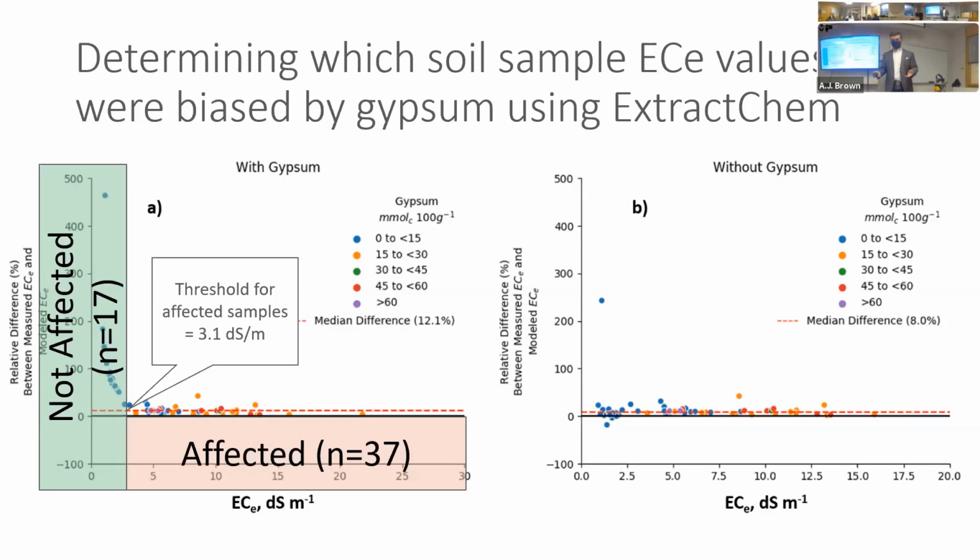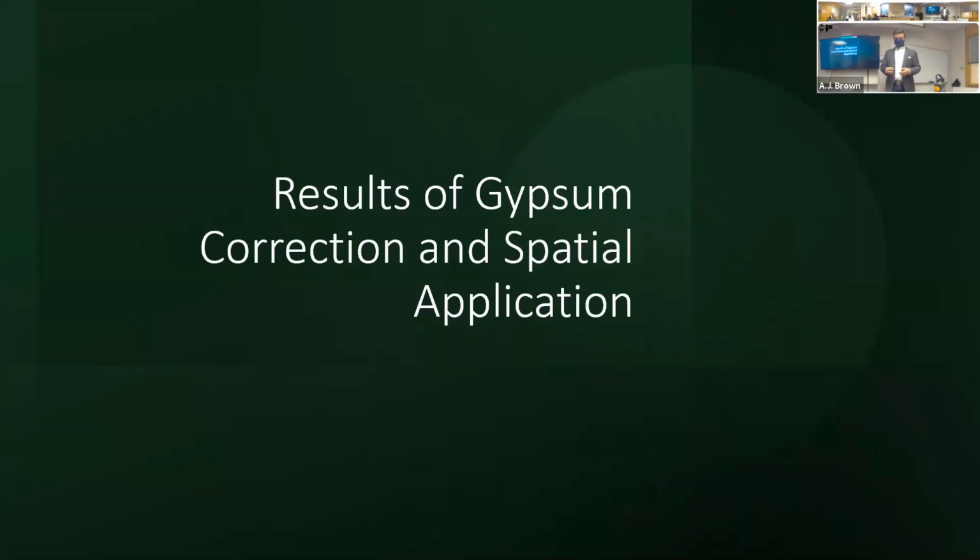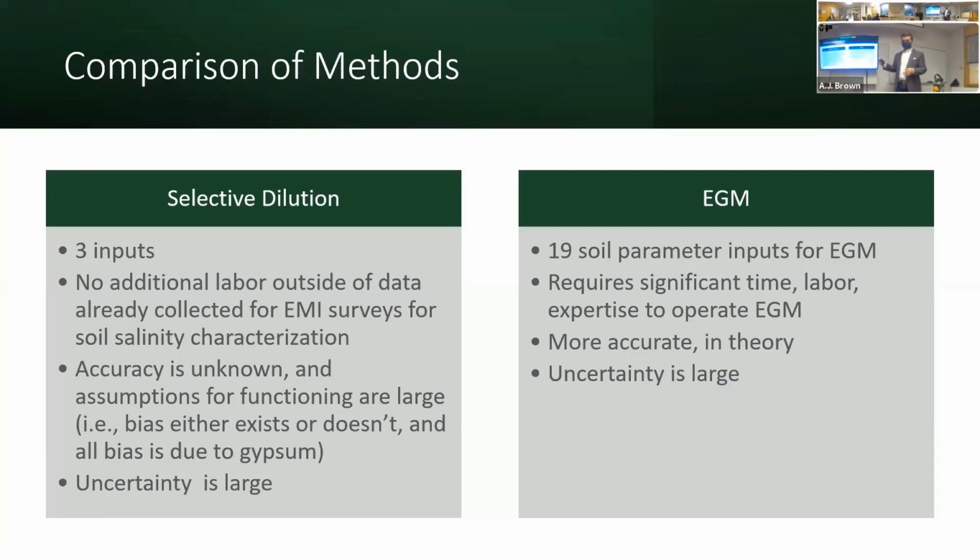These sample sets were consistent throughout all 3 years of the study. And so now we're going to get to the real meat. What happened after we applied our correction methods to these samples that we deemed gypsiferous and biased by gypsum? So over here on the left side, I want to just compare the methods one more time as a reminder.